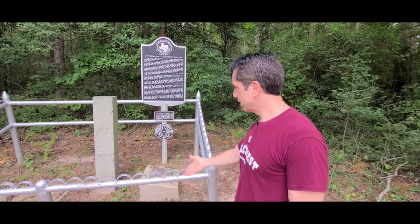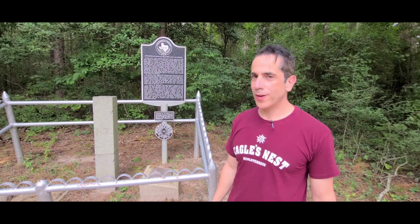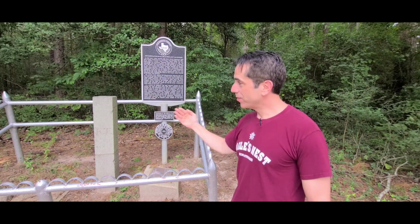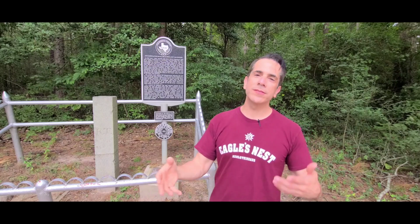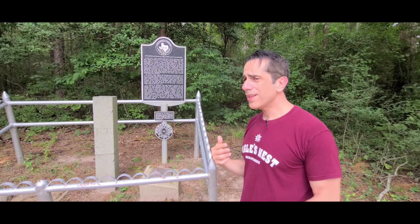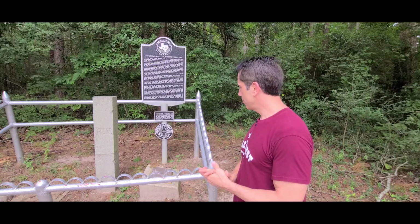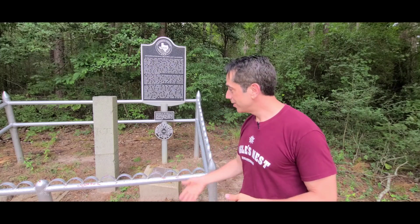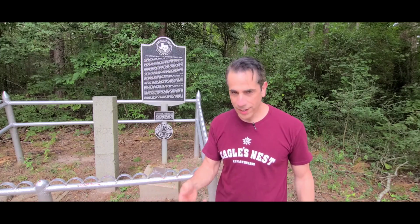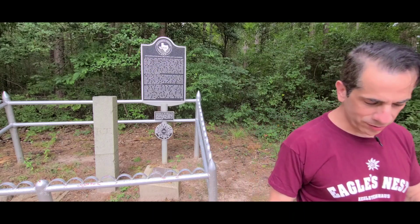So there were surveyors that tried to find the border, and there was another marker along the Sabine River, but because of erosion, the marker fell into the river. But this one still exists, and it's sitting here right now. So if you are in the northeast part of Texas, you should come check this out. It's pretty cool. I'll take the camera off the tripod so you can get a better look at it.